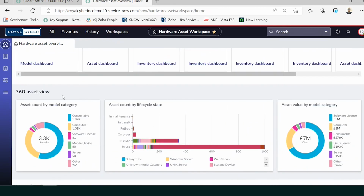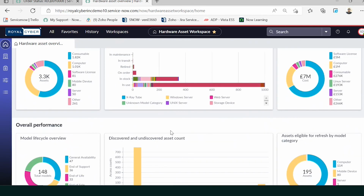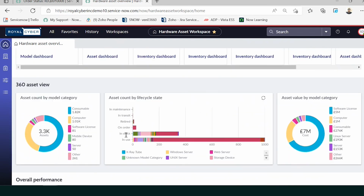Sam can also view the 360 asset view and overall performance, right? These are interactive reports that pull together some asset data, such as asset count by model category, lifecycle state, asset value by model category, and assets eligible for refresh. This is going to help Sam determine what he needs to dispose of for this model, and if he needs to reach out to the vendor to identify any new model that he can replace this with.